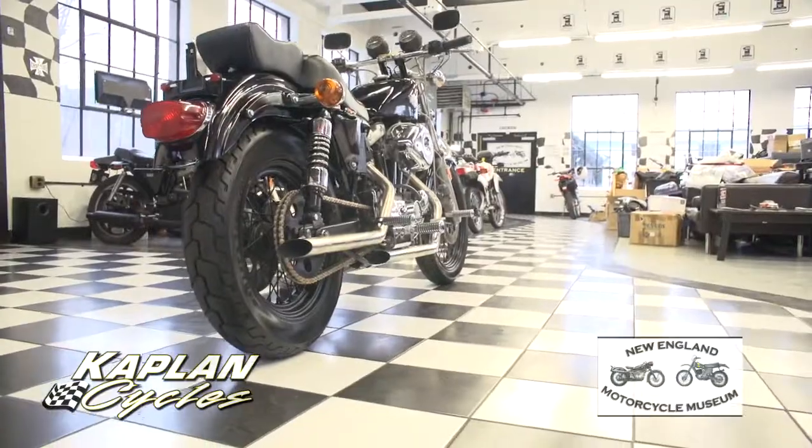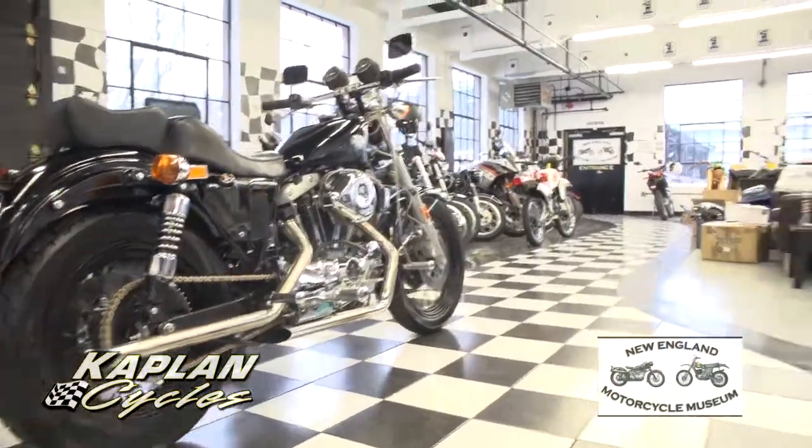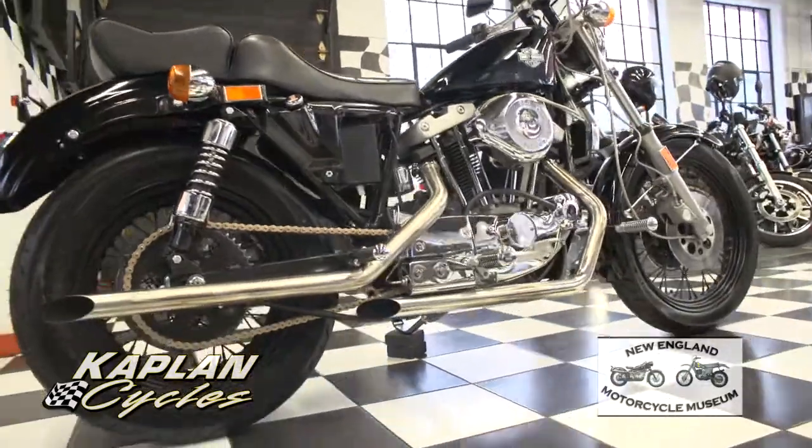Just a fantastic bike. I think whoever owns this is going to have a lot of fun on it, whether you put it in your museum collection or use it as a daily rider. It's a great bike. The motorcycle is capable.